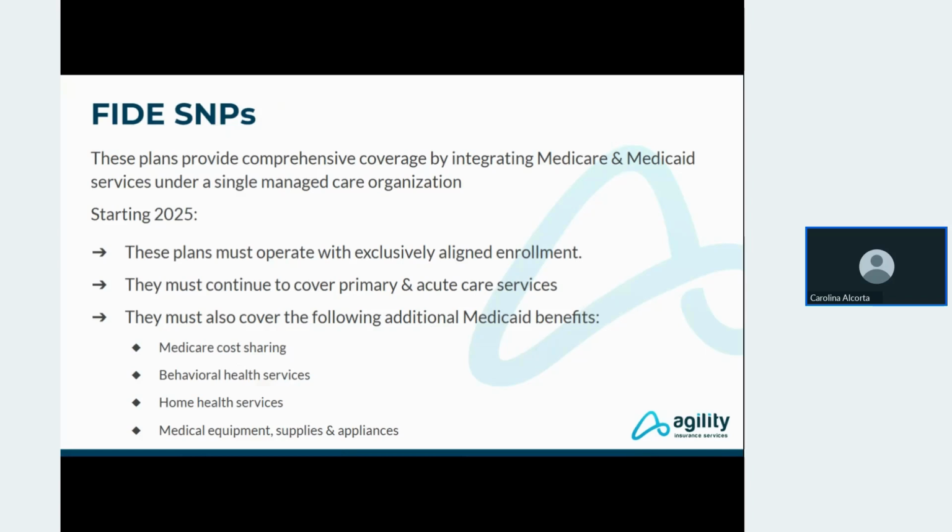So off the bat already, they're going to cover Medicare cost sharing, behavioral health services, home health services, and even medical equipment, supplies, and appliances, which we know most members on these DSNP type plans absolutely need.